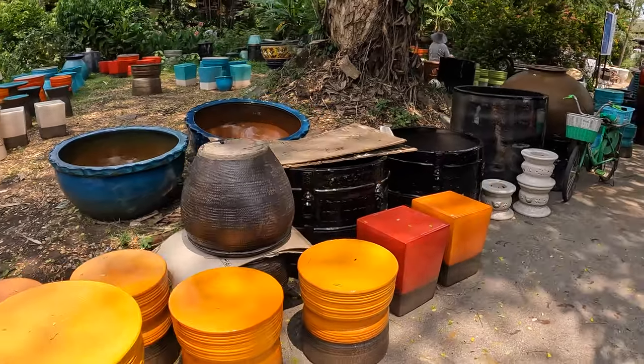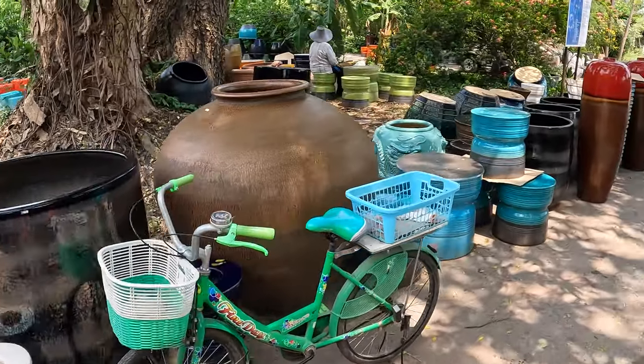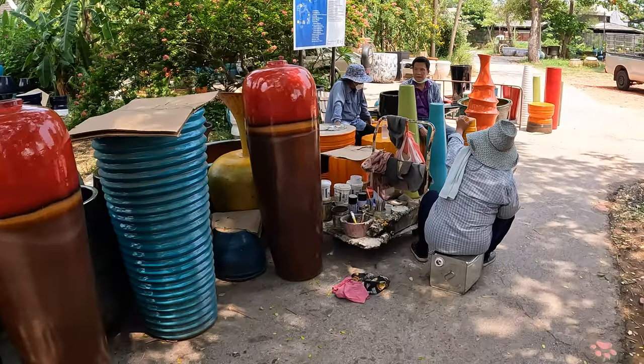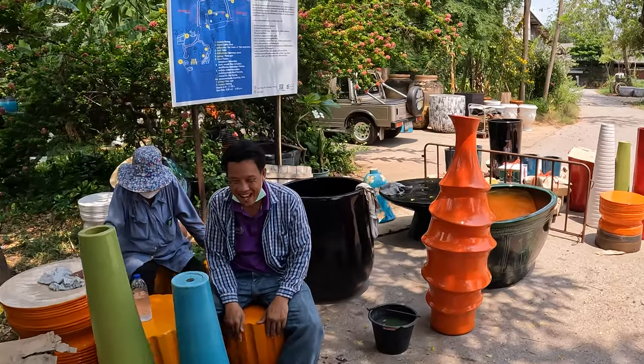Maybe COVID has taken its toll on the factory and they maybe have had to lay staff off in the past and they haven't been able to store things appropriately. But your guess is as good as mine.